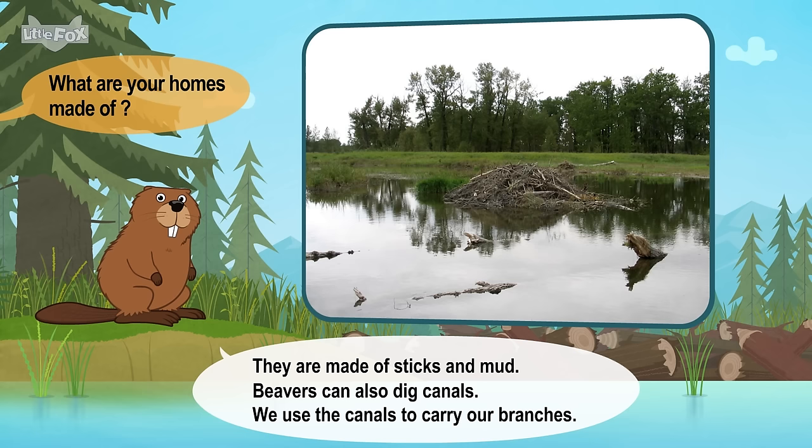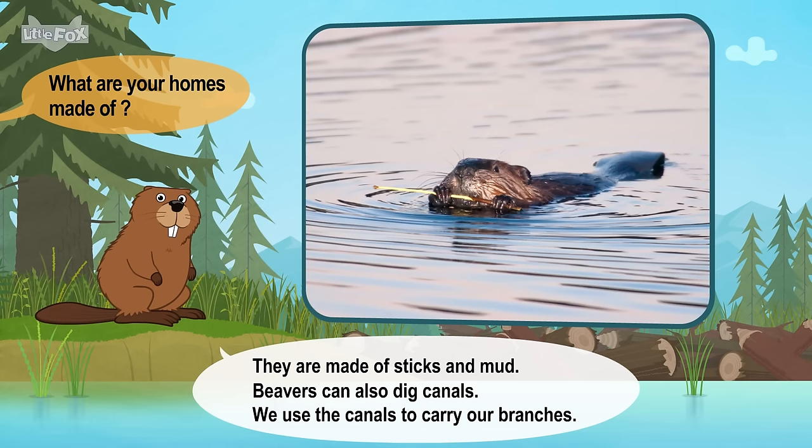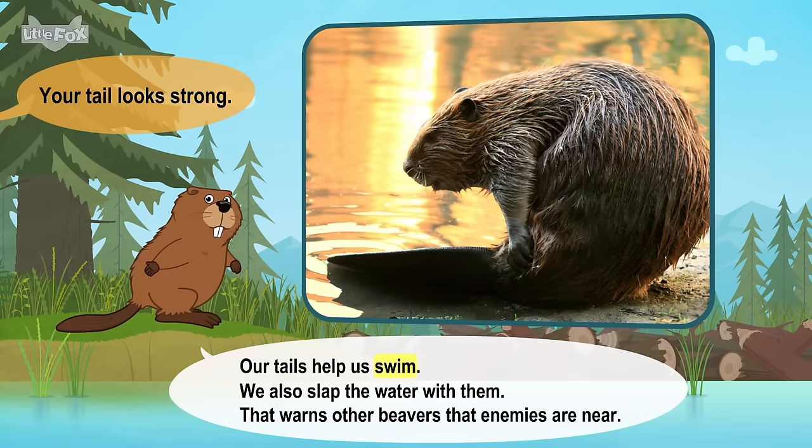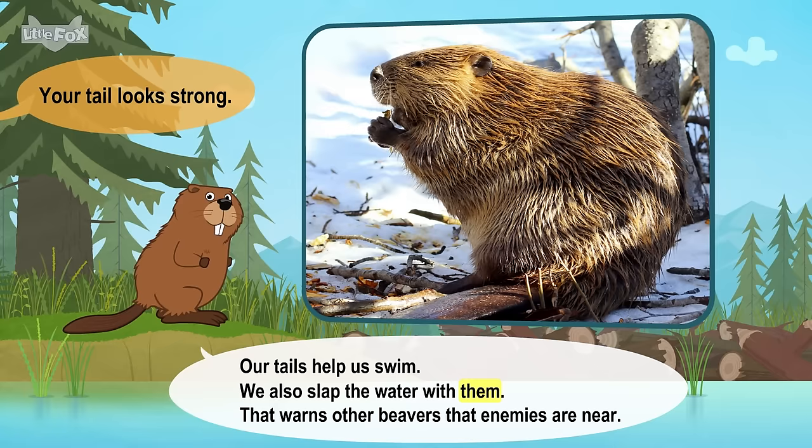What are your homes made of? They are made of sticks and mud. Beavers can also dig canals. We use the canals to carry our branches. Your tail looks strong. Our tails help us swim. We also slap the water with them. That warns other beavers that enemies are near.